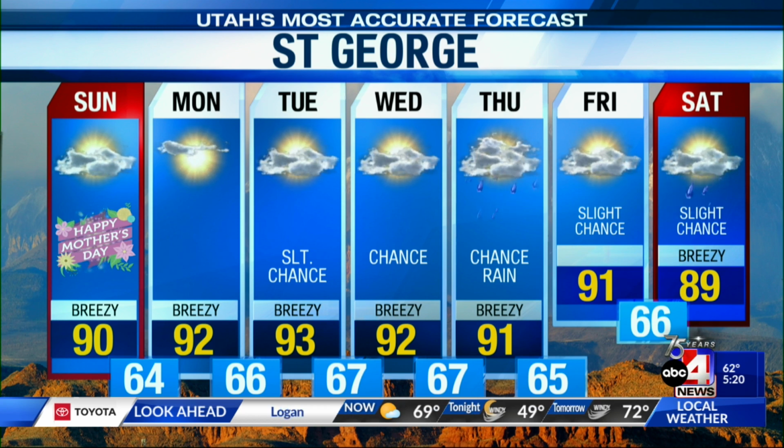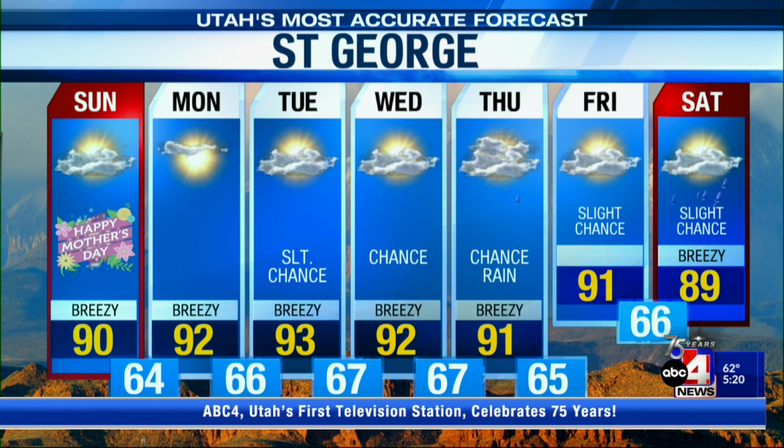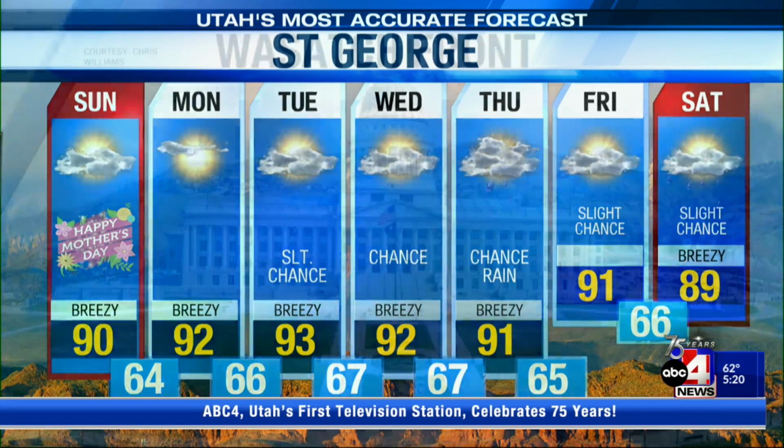Next week, temperatures are kind of hot, though. 93 on Tuesday. We're staying in the low 90s through the end of the week. Still a slight chance on Saturday.